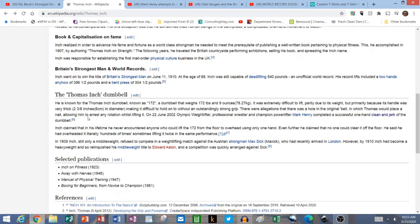And what I want to try to do over time is build my way up to be able to lift 172 pounds off the ground with one hand, which is the equivalent of a Thomas Inch, and then try to build up the handle to the thickness of Thomas Inch and see if I can ever get to that. Or, you know, find a way to purchase an actual Thomas Inch dumbbell with that diameter handle once I get into the realm of being able to do that. So a little bit more about the history. So again, it's 172 pounds and 9 ounces, which for normal people is a whole lot of weight.